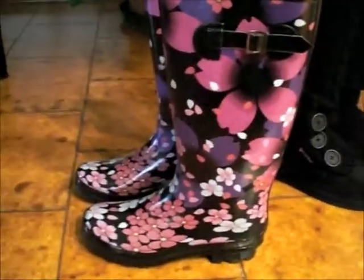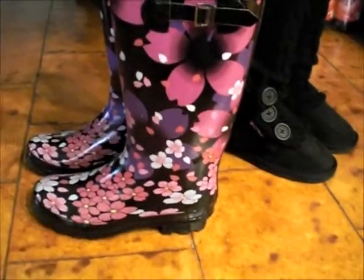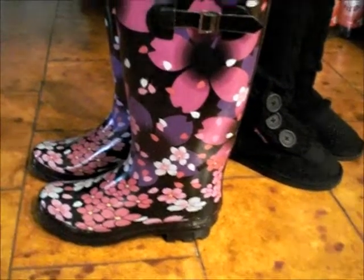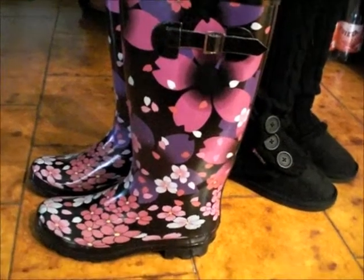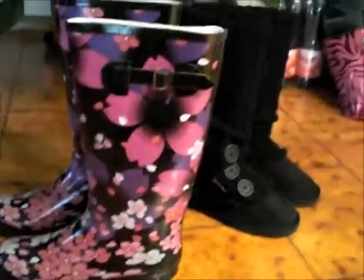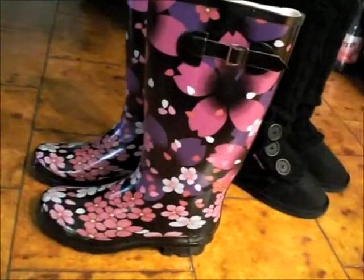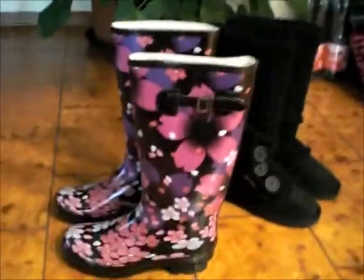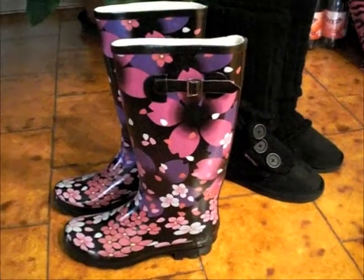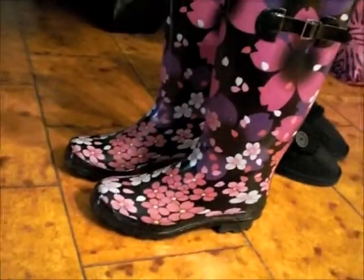In Canada, I'm an 8.5 or a 9. So I usually go for size 9 in Canada, 39 in Europe, size 6 in the UK, and size 25 in Japan. And it's a perfect fit for me, and with room for socks, even 2 pairs of socks. So for me, size 6 in the UK is perfect. I probably could have gone with 5.5 too. But yeah, so I love them.